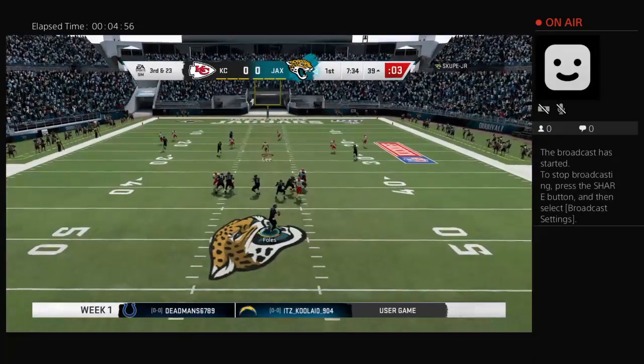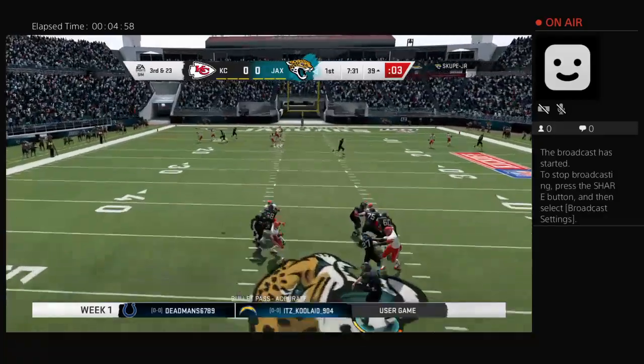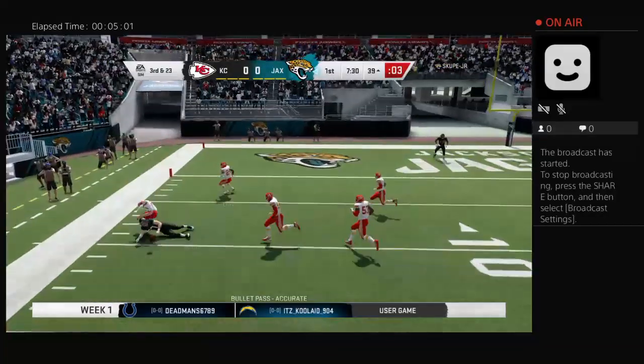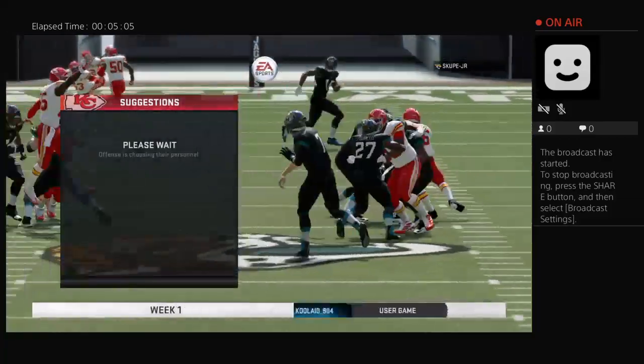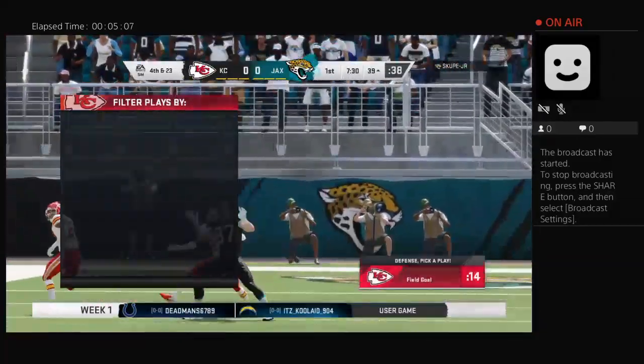Now back to throw. Looking deep downfield. And that will be incomplete. Well, they weren't scared to let it fly, but it falls to the ground and brings up 4th down.